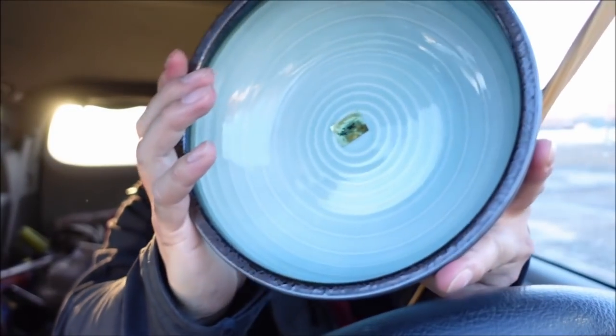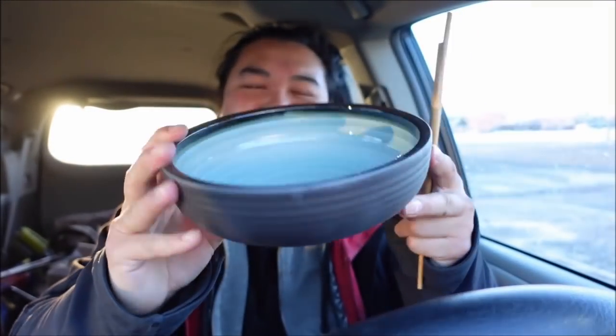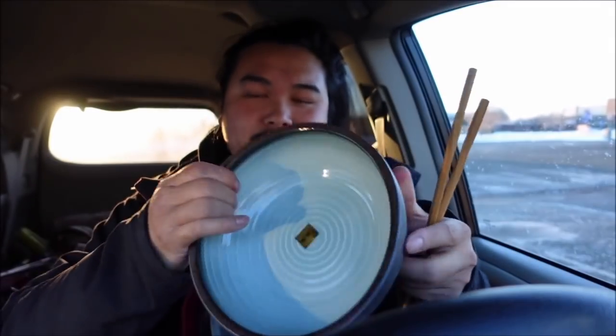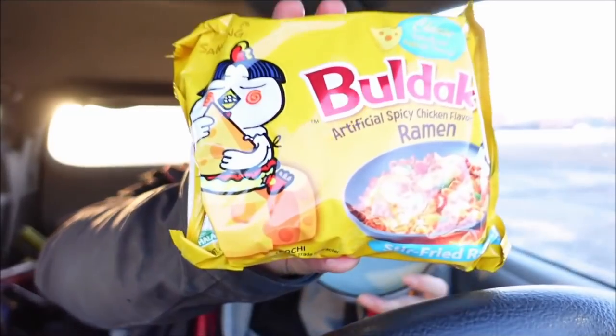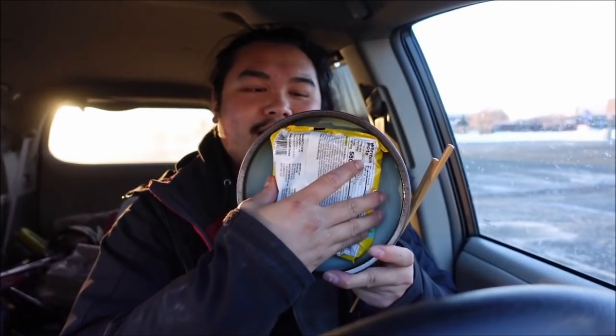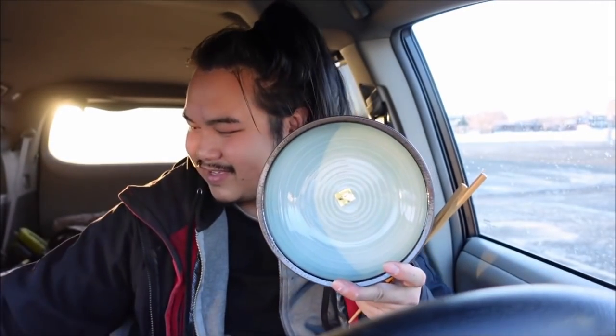But yeah, I got some chopsticks here. Ooh, I got a bowl also. There you go. I got a nice new bowl. This is gonna be good for ramen. It's really, really large, and so it'll fit the large square ramen. So like this right here, yeah, this will fit perfectly.